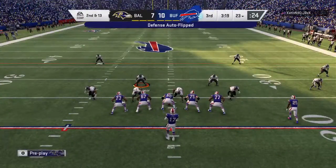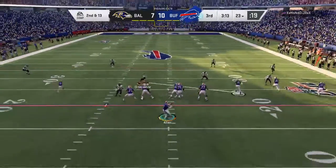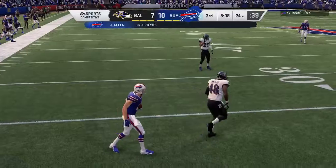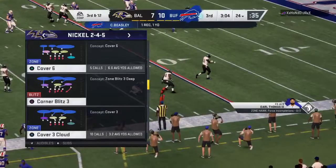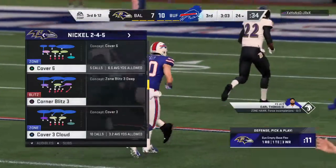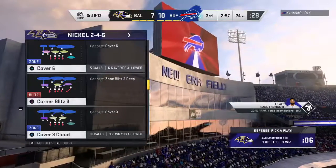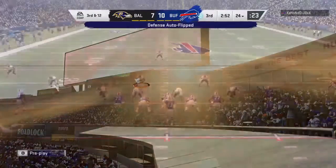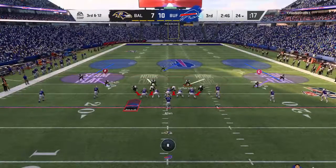So now they have to contend with 2nd and 13 after the first down run goes backwards. From the gun, Allen. On the left side, he finds Beasley. Complete to Cole Beasley. A gain of 1 brings up 3rd and 12. The Bills on 3rd down. They've only converted once in 4 tries. This is 3rd down and 12.